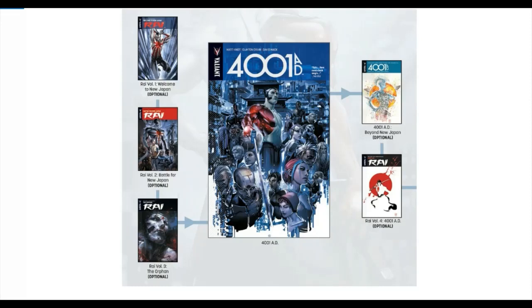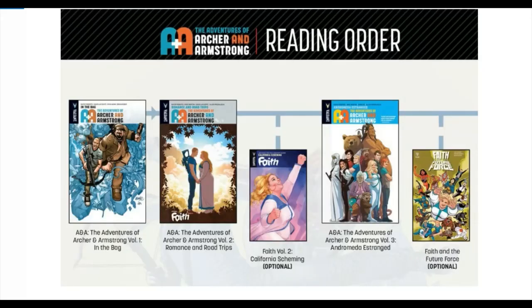So what you're looking at here is the one for 4001 AD, which is a particular reading event, and it's got some information there about which volumes are optional. So some of the Rai volumes are optional, but then the actual 4001 AD paperback is there. These are all only going to be available as paperback because the deluxe editions are what we just looked at with Gem Mint. Next up, they've got a guide for Archer and Armstrong, again with the various trade paperbacks, but also showing you the spin-offs with Faith and Faith in the Future Force.